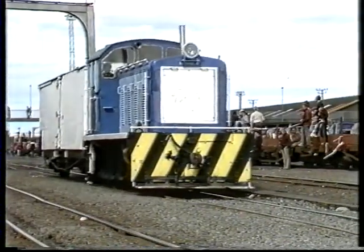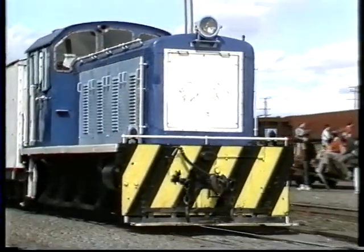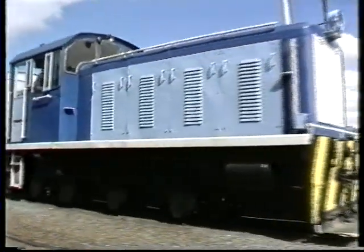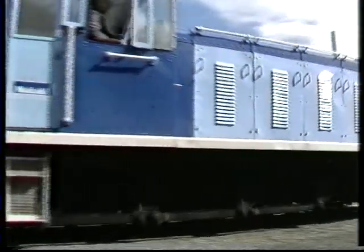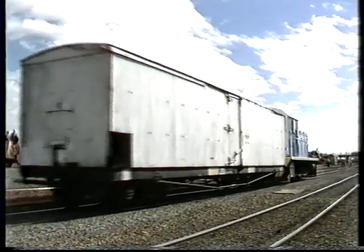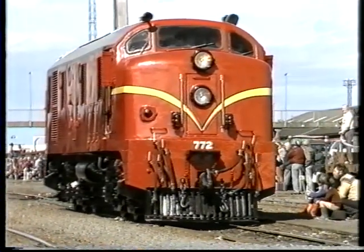The 1950s and 60s saw a number of diesel mechanical shunters introduced into yards around the country. All have now been withdrawn, but some, like this one, are run by private companies. The diesel-electric revolution in New Zealand got underway in the early 50s. The first big orders were from English Electric.